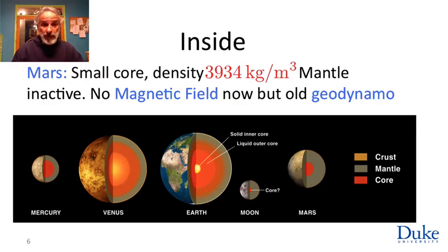Moving on to our friend Mars. Mars has a very low density, essentially slightly higher than the density of rocks. It has a mantle that seems to be inactive. The interpretation is that its core is small. It never accumulated lots of iron.